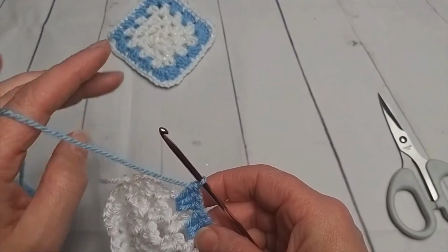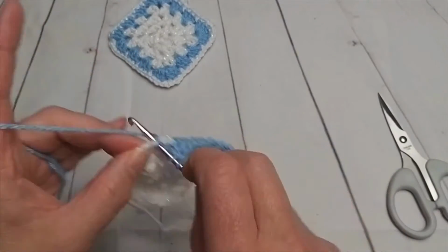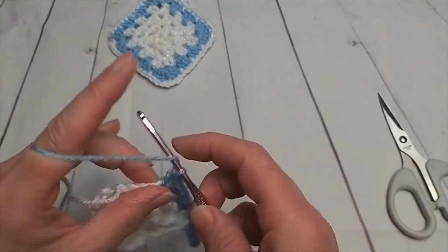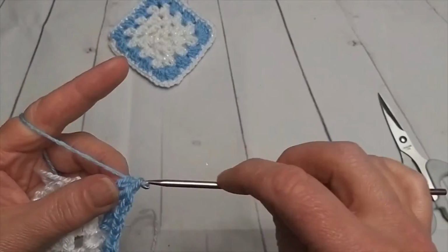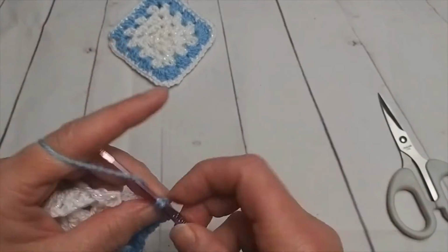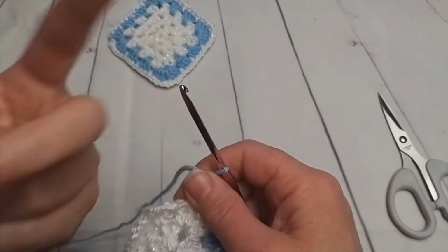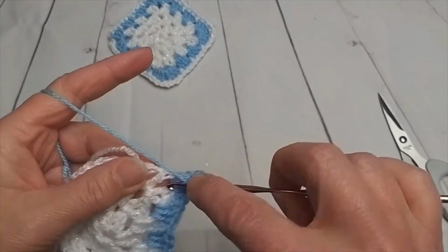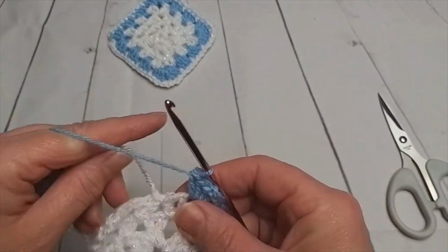Okay, I've got a corner. So that means 3 trebles, 2 chain, 3 trebles. So 1, 2, 3, 2 chain, and 3 trebles. 1, 2, and 3. We have a side.